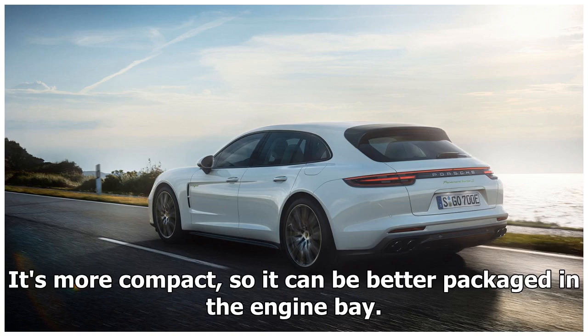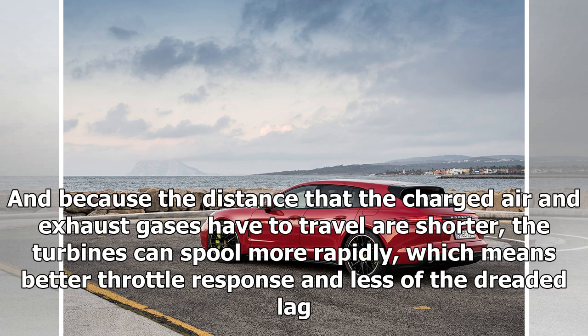This has a few benefits. It's more compact, so it can be better packaged in the engine bay. And because the distance that the charged air and exhaust gases have to travel is shorter, the turbines can spool more rapidly, which means better throttle response and less of the dreaded lag.